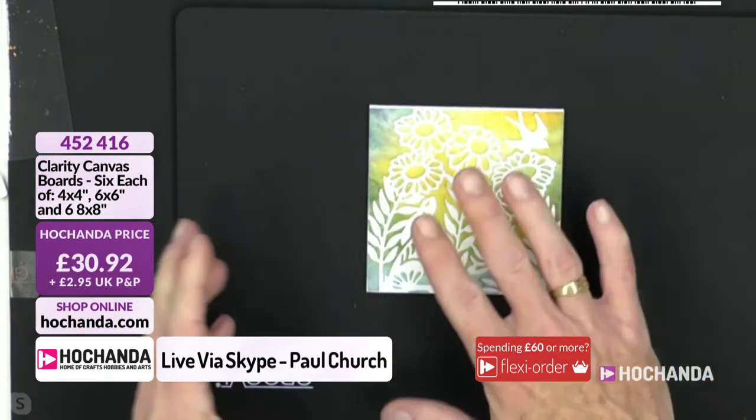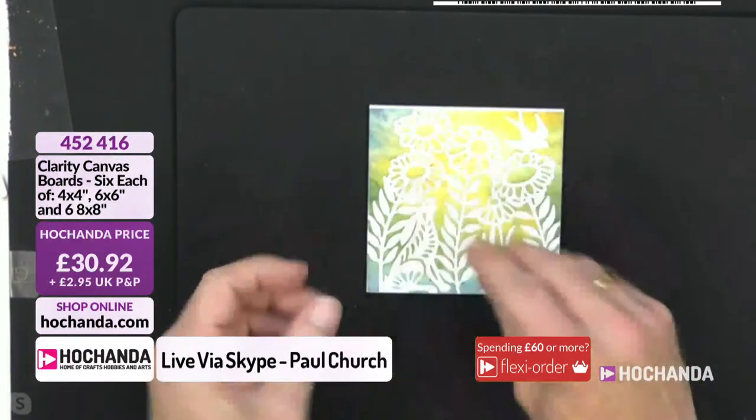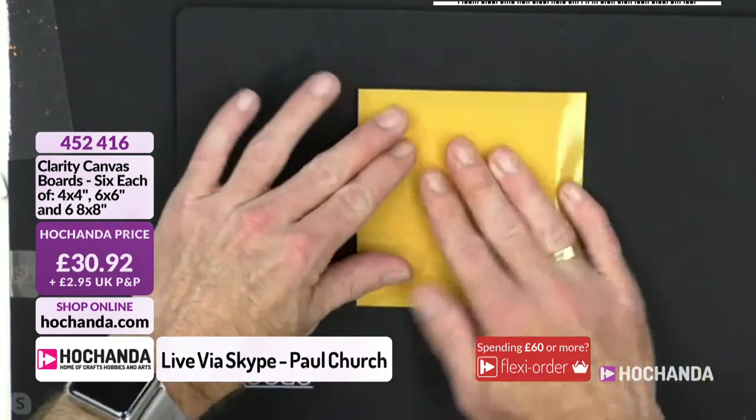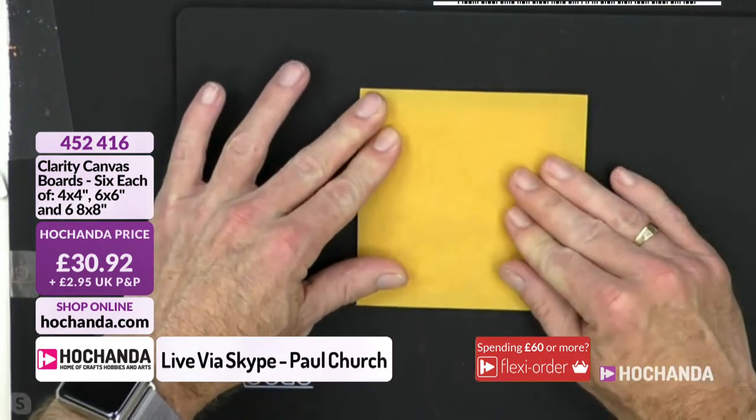Now I need to press it down. If I try and press it, it's all sticky where it's revealed. So again, this is where the carrier sheet comes in, so that I can now press that down.